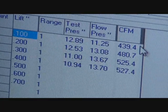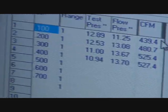439.4. That's the lowest reading that you had out of the four or five tests. Yeah, it took about 100 out of it. Well, I'm glad I didn't put one of those on my motorhome.